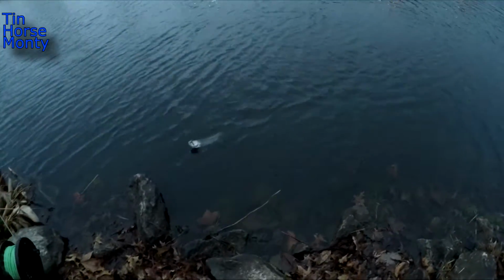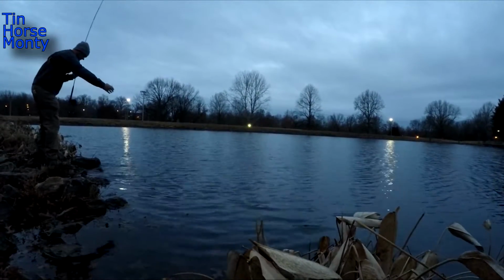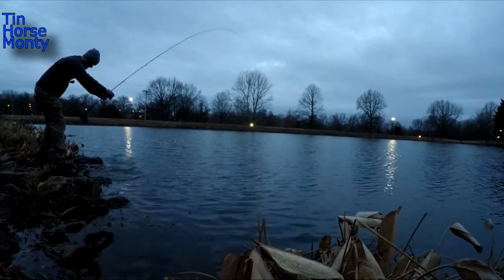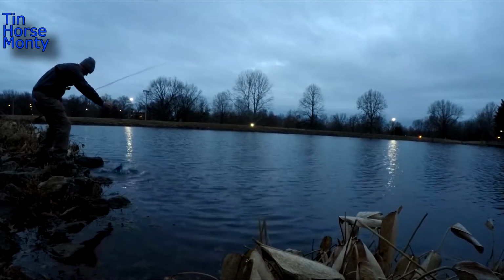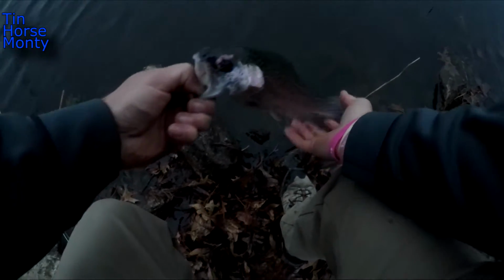This is real soupy right here. Be careful. Real soupy right here. Another nice one. Not bad for an evening. Still gonna try to catch one more. Let him go.